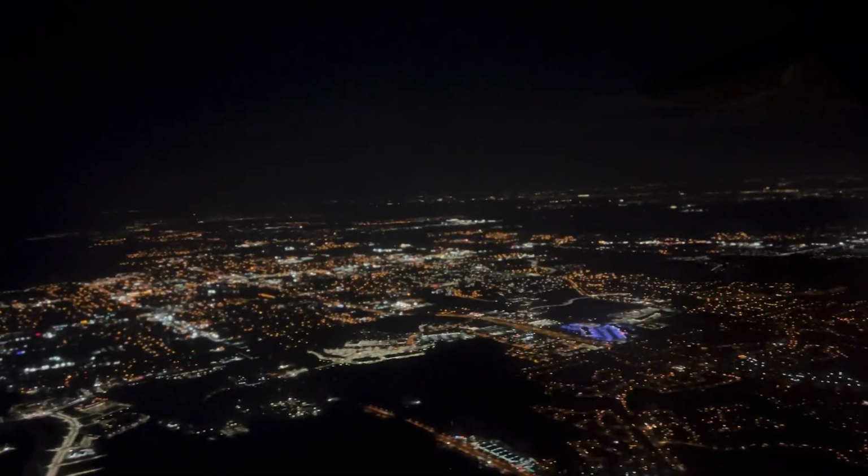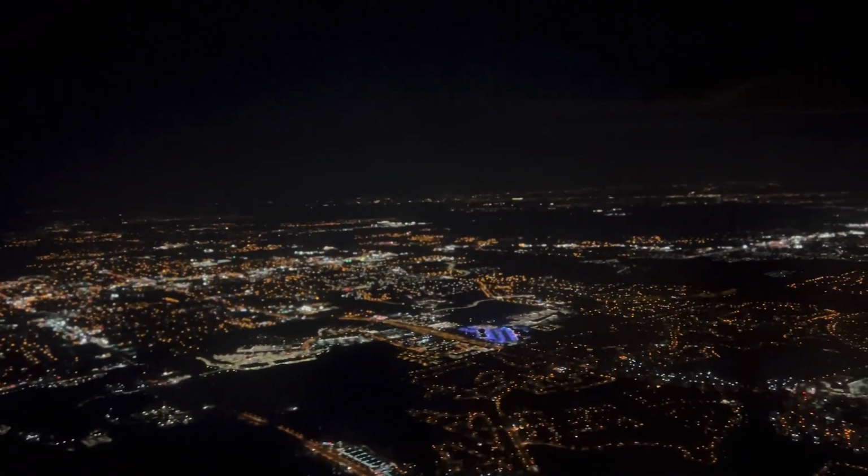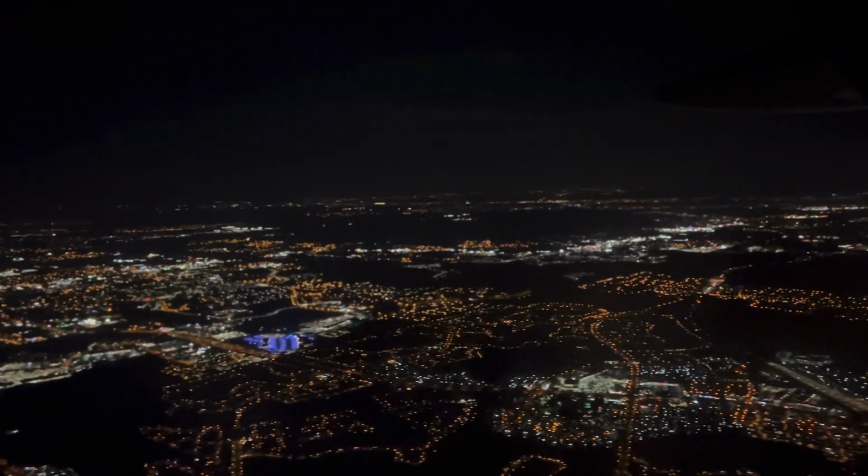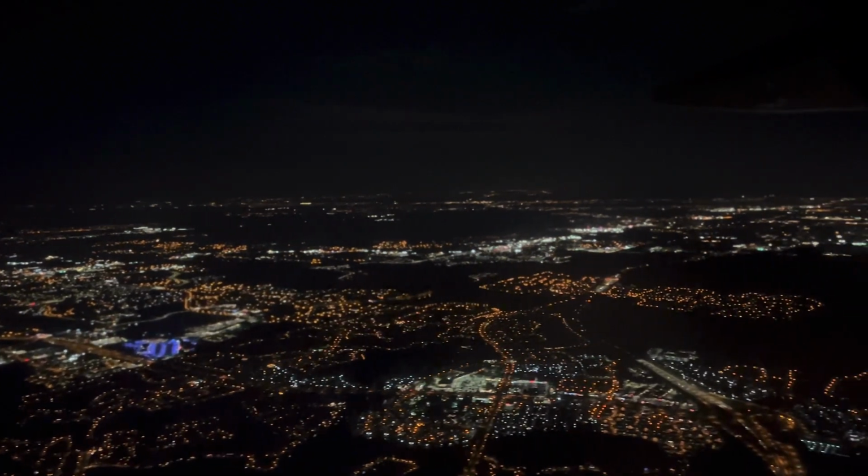As the controller talks to other aircraft on the frequency, we continue our turn to the north. We're being placed on a downwind leg. We're going to be flying in the opposite direction of landing, then make a right turn back to land.